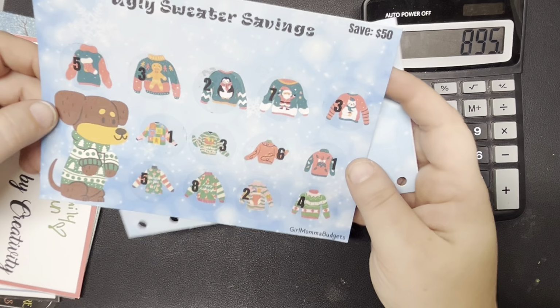Then we finished these little freebies from Lenova B. This is her Etsy. So she's got a dog, let's see, a cat named Luna, a dog named Nova, and then her name is Britany, so she puts a B. So I finished these two little scratchers, and that was $50 for both of them together.